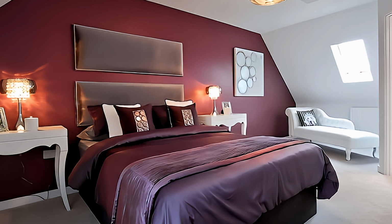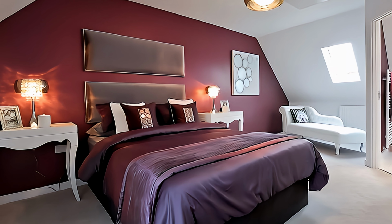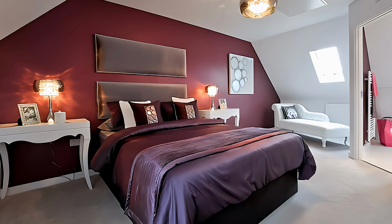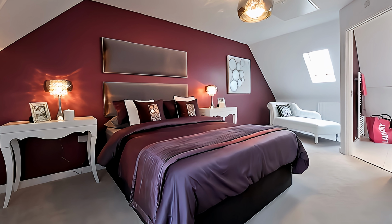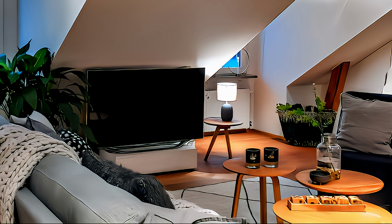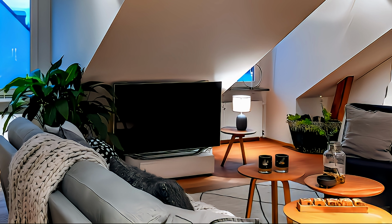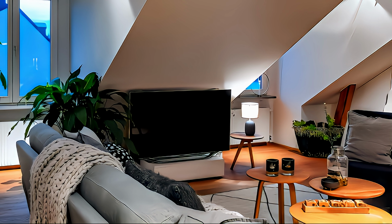Converting attic spaces into cozy living areas is an increasingly popular trend among homeowners seeking to maximize their home's potential. Attics, often overlooked and underutilized, hold immense possibilities for transformation into versatile spaces that cater to a variety of needs. Whether it's a comfortable living room, an elegant master bedroom, a vibrant leisure room, or a playful kids' room, the attic can become a stylish haven that enhances both the functionality and aesthetic appeal of your home.